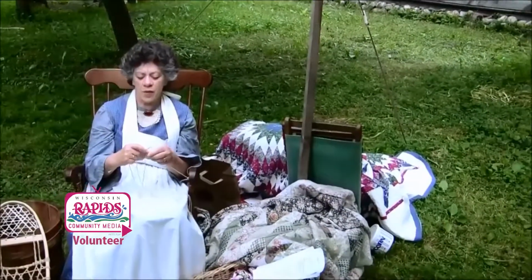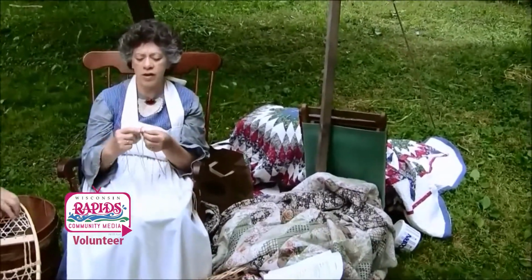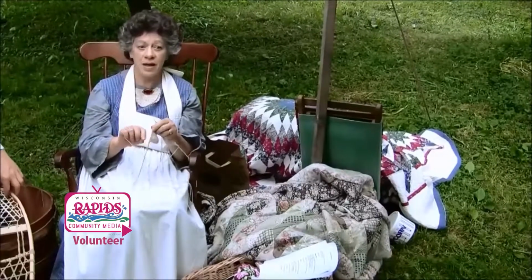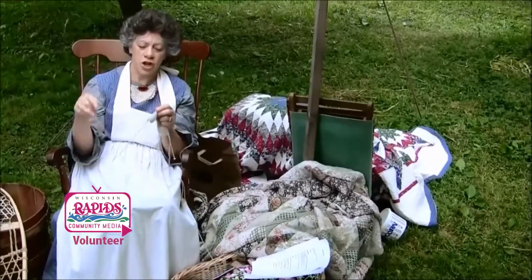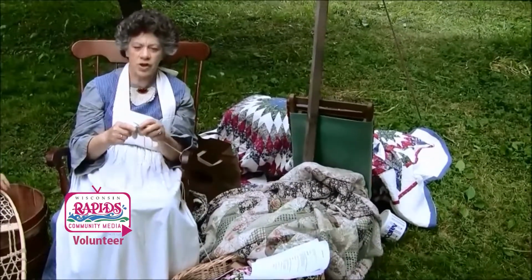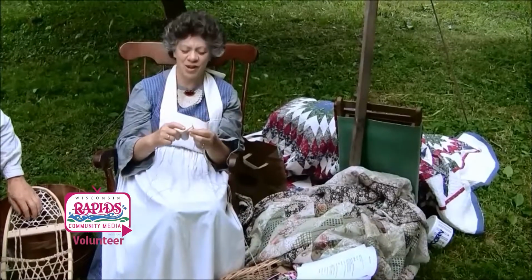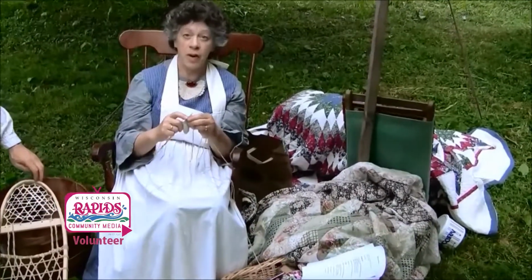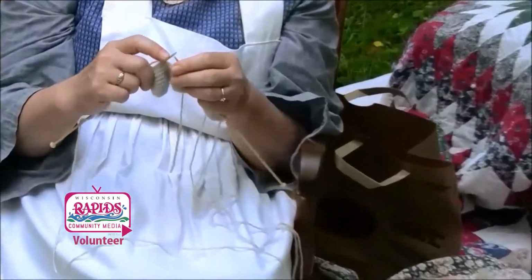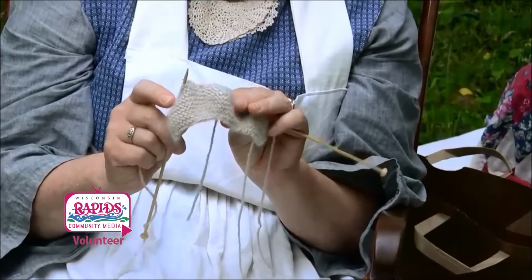Well, it was important in Wisconsin to have warm clothing for your family. So women spent time spinning wool into yarn and then knitting warm items for them. So a woman's hands, I think, were never idle. So lots of probably socks and hats and mittens, and this is a pair of baby booties knit from alpaca.